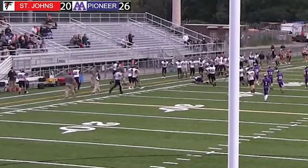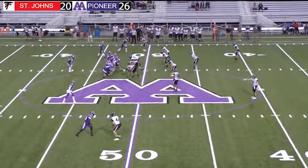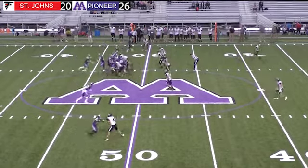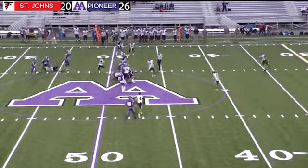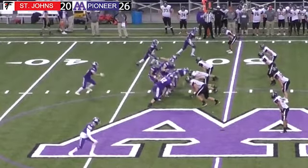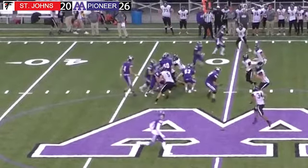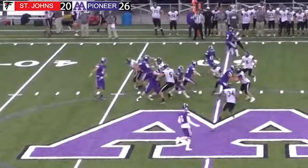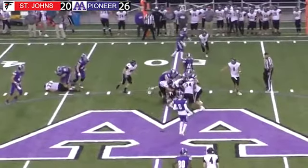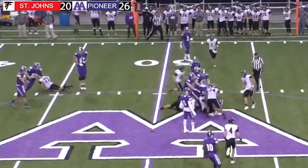2 receivers to the left, 2 receivers to the right. Easthope under center, as Rogers is the back in the backfield. Hand off to Rogers up the middle. Rogers still fighting. He gets down to the 48-yard line, just beyond the 48-yard line. So Rogers with just a little over 4, maybe 5 yards. They'll call it 2nd and 5.